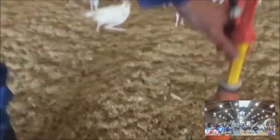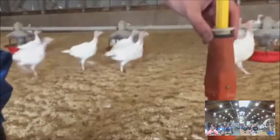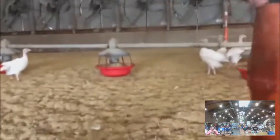So, to the middle we got some water lines. Each of these little red things has water in there. It turns on and off automatically. See if I lift it up. Yeah, there's fresh water coming in, and so as the birds drink the water, that'll automatically refill.